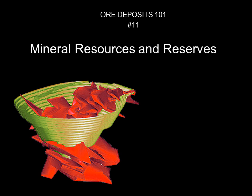The goal of the exploration program is to prove up resources and reserves and to estimate the value of what has been found. In short, to answer the question, can we make money from this pile of rock or not? Let me give some background to this question of resources and reserves.